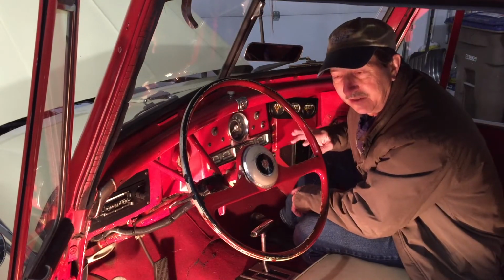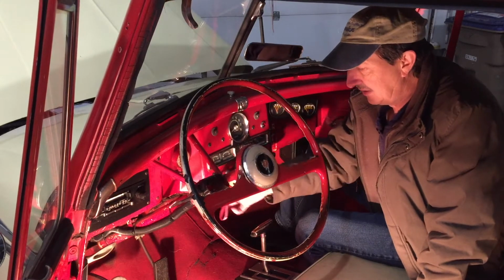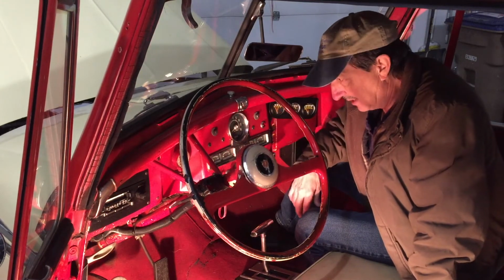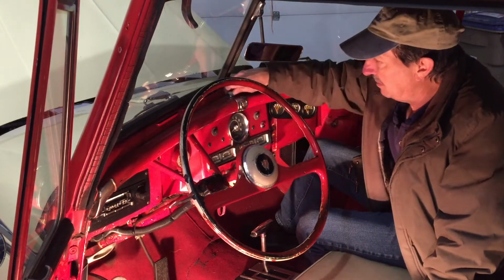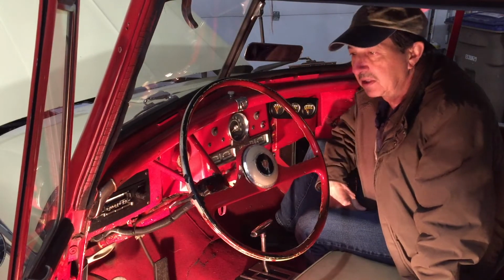This is one of those things that if I was buying this car to drive it, I would want to know what works and what doesn't, what I can rely on. Since I'm blowing this car all apart, it doesn't really matter, but just to show you some of the things to look for if you are going to do your own inspection.